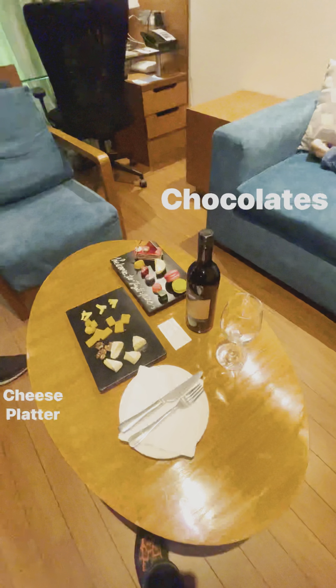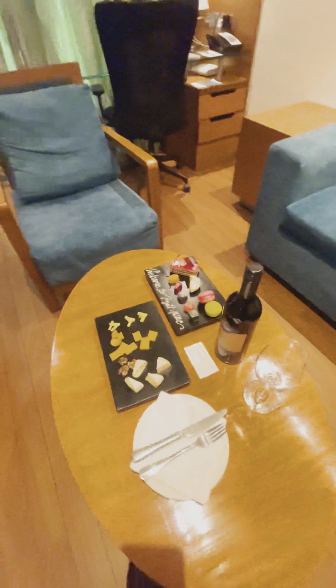A bottle of wine, a cheese platter. This is like an amazing welcome. I mean, this is really very sweet of the team to do these arrangements for me. And yeah, I've loved it.